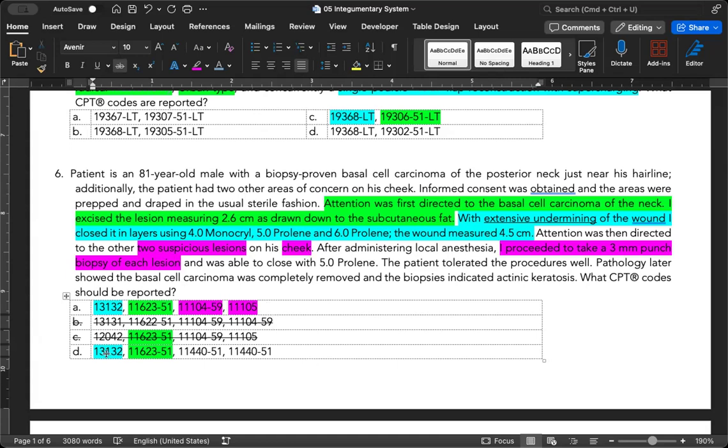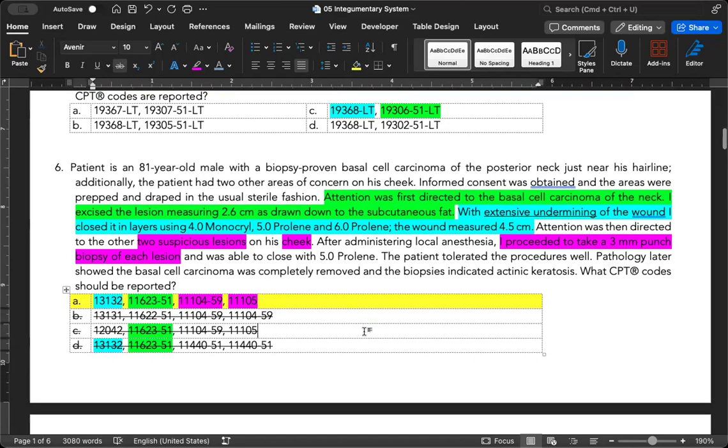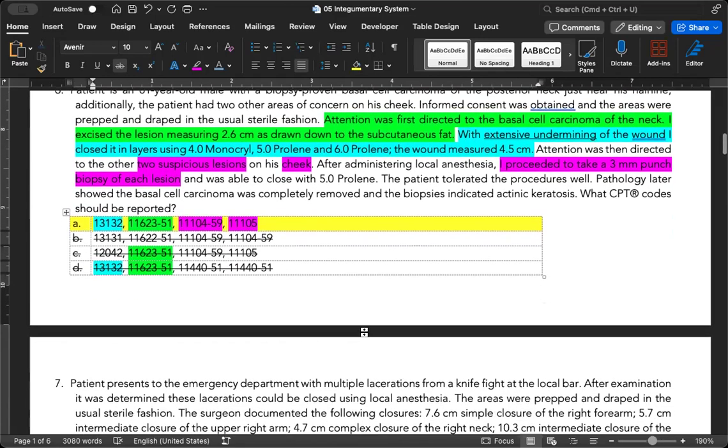So any questions on number 6? So we would never use a modifier on an add-on code. Is that correct, Tiffany? Right. You would not use a 51 or a 59 on an add-on code. Yep. Okay. Because we're always going to assume that there's going to be another procedure in conjunction with it, because they should never be reported alone. Yep. Gotcha. Good question. Okay. Any other questions?